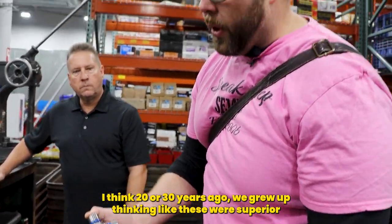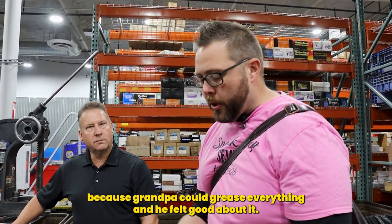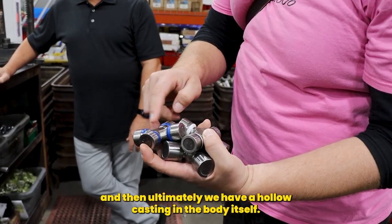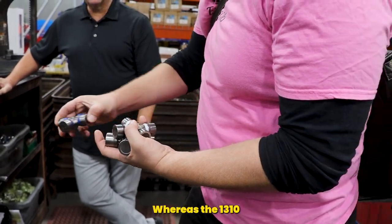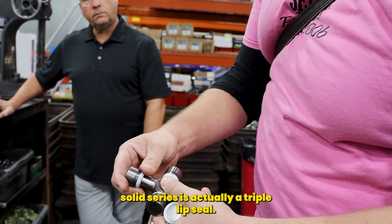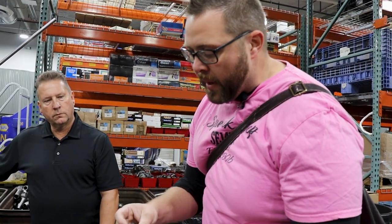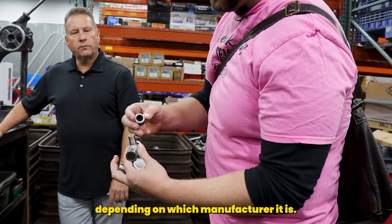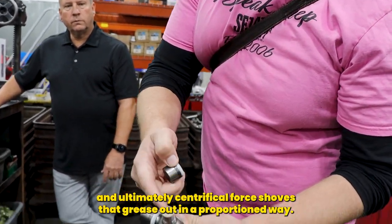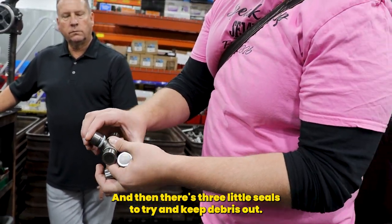I think 20, 30 years ago, we grew up thinking these were superior because grandpa could grease everything and he felt good about it. The inherent downsides are the single lip seal and a hollow casting in the body itself. Whereas the 1310 solid series is a triple lip seal. It is lubed for life, depending on which manufacturer it is. It has three little grease journals, and centrifugal force shoves that grease out in a proportioned way, and then there are three little seals to keep debris out.